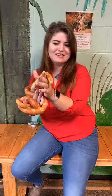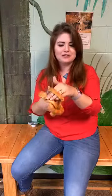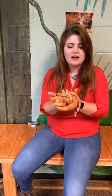So do you see any eyelids on these guys? No. So they actually sleep with their eyes open. They're able to shut off part of their brain. They don't have to worry about blinking or keeping those eyes wet because they do have those scales to protect it if any dust or dirt gets in there.